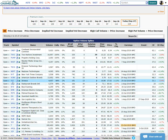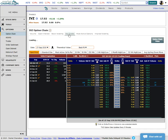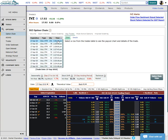If we want to see more details on some of these trades, we can click on it, and then go to key trades here. This is the options chain. If we go to the key trades, sure enough, we see a lot of calls. All the bigger trades, and we're not talking about huge trades, but close to a 500 lot, a 250 lot. These are all in April of next year, so that's kind of interesting.